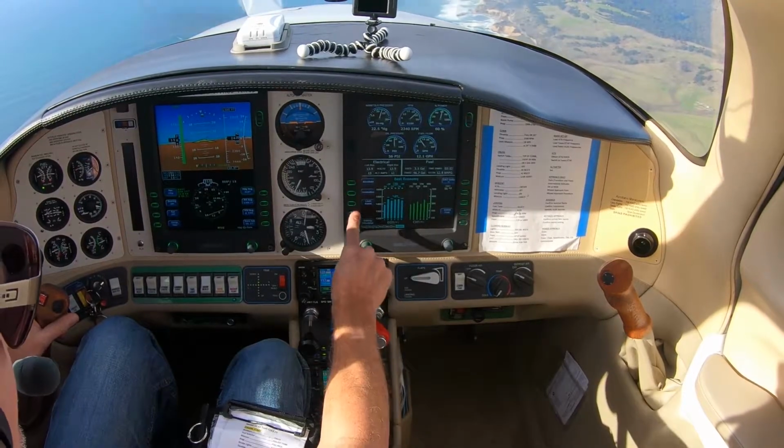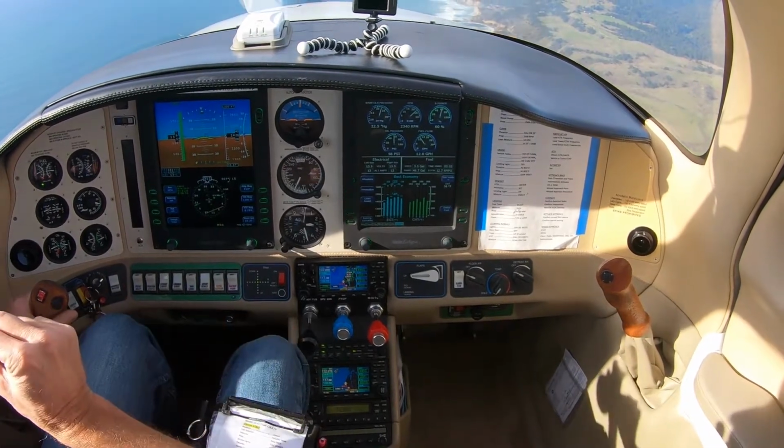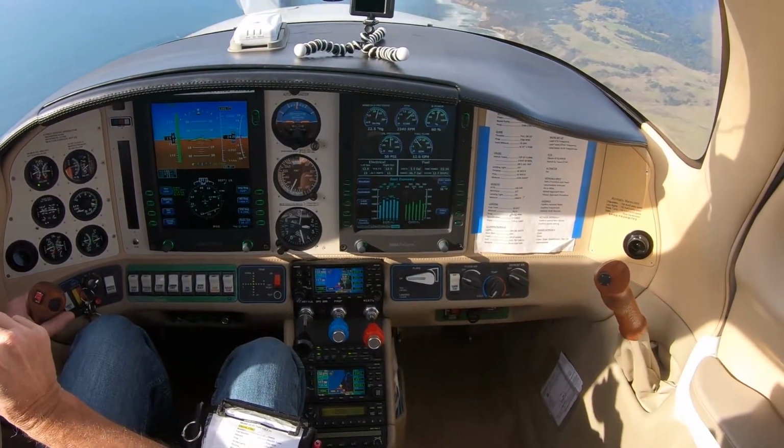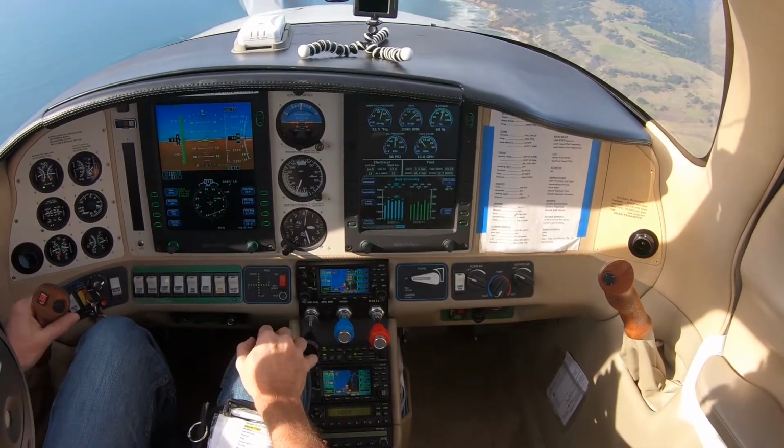Half Moon Bay traffic, Cirrus 878 Delta Tango is climbing out from 30, 1,500 to 4,000 feet, Half Moon Bay traffic.